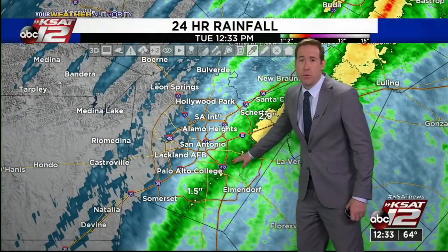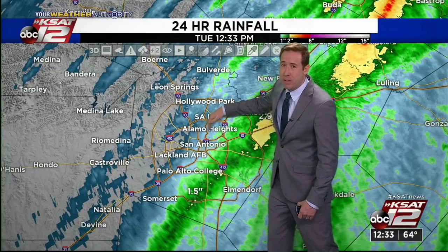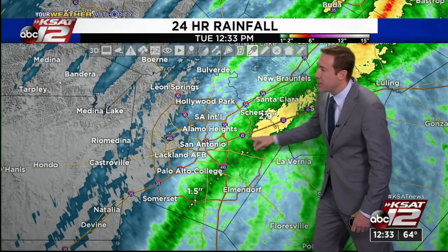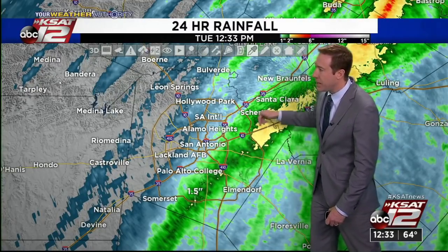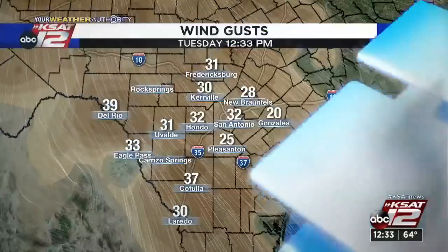As we look at the 24-hour rainfall totals, there really was a cutoff here. You get to the airport, which only picked up 1/100 of an inch, and you go west, hardly anything at all, maybe a few sprinkles. You go east of that, there was a corridor of some pretty nice rain across southeastern portions of Bexar County, Elmendorf over to Palo Alto College, up to Schertz, Cibolo and New Braunfels, and then out towards Seguin and Kingsbury. Some good rain.